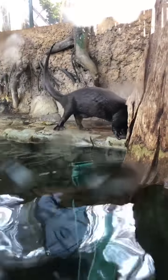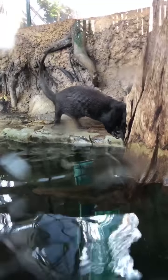Oh, and he's dropping his, lovely. You gotta go when you gotta go. Yeah, exactly. He's showing us his latrine behavior. There, that's a spot we always have to be watching to clean up for them.